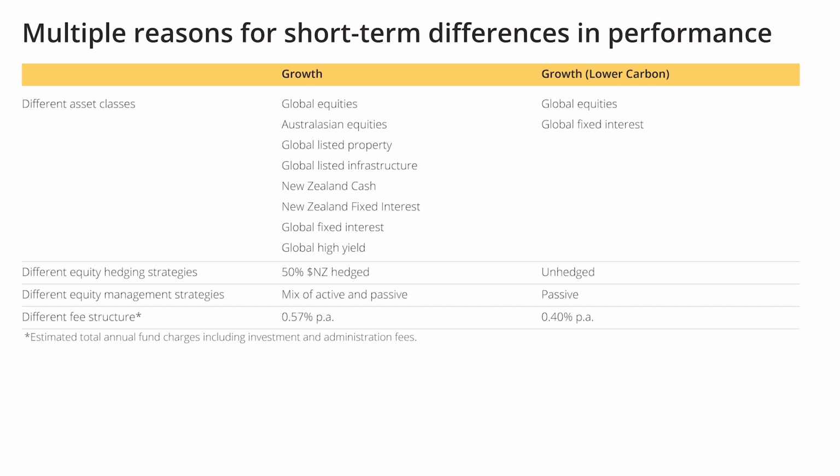Yeah. And you've got that slide there, which is quite useful. So the existing product is highly diversified, and that has an influence on returns. And the growth lower carbon is a little bit less diversified. So again, both with the hedging strategy and the lack of the other diversifying asset classes, you'd expect that volatility. So they will have different returns, and people need to be conscious of that when they're looking at peer group returns, because they will differ.